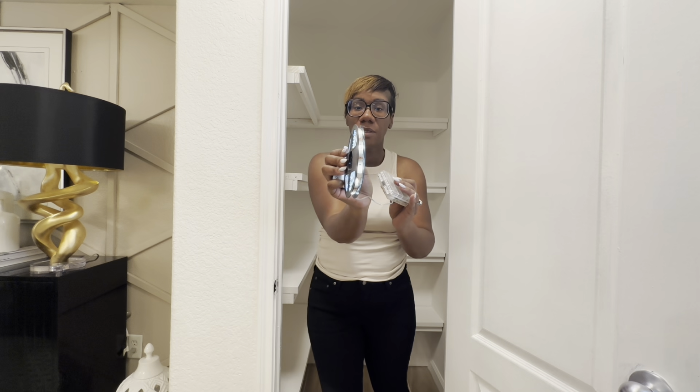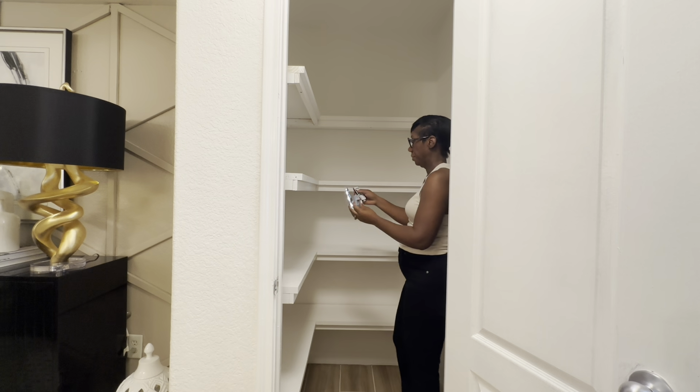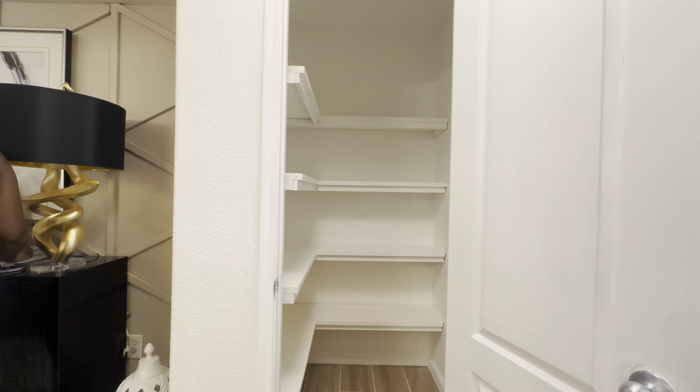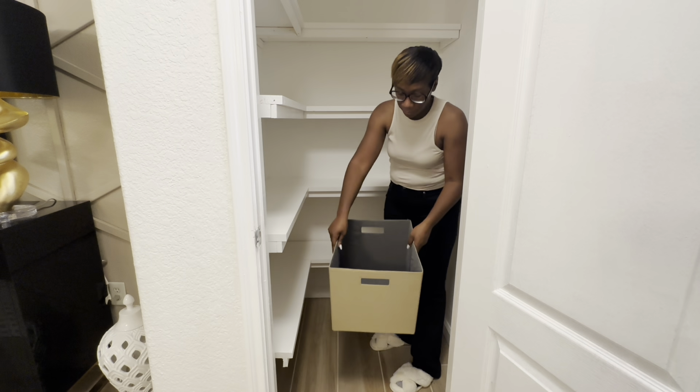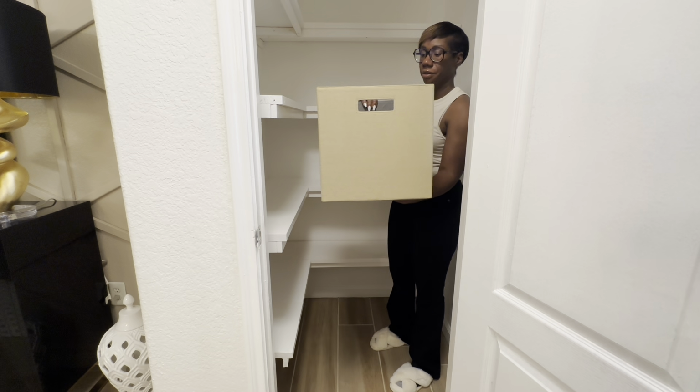I did pick up these little battery operated lights or LED lights from Amazon. They are pretty bright, not as bright as I wanted them to be. And I don't like the fact that the string is actually showing, so I might end up changing those out. But nonetheless, I'm going to go ahead and add them anyway.